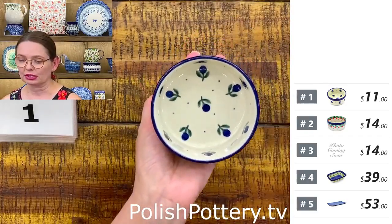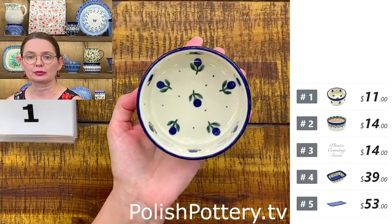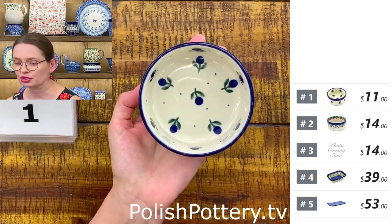So that's number one. Number one is $11 tonight. This is Blue Buds pattern by Jacek Chyła from Ceramika Artystyczna.